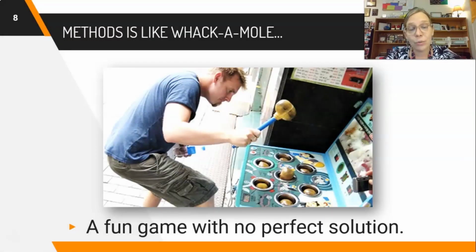So when we talk about psychological research and we get into research methods, I've heard it described by another AP Psych teacher as being like the game Whack-A-Mole. If you've never played Whack-A-Mole, it's what you see in the picture here. It's this great arcade game where these little moles are in their hole and they pop up and you have to hit them and you get points. And the longer you play, as soon as you hit one, another one pops up and you've got to get that one, and it's chaos. It's a fun game, but there's no perfect solution. The second that you address one mole, another mole pops up. And this applies to research methods in psychology because the second we address one thing that could throw off our data or our research findings, another problem will pop up.